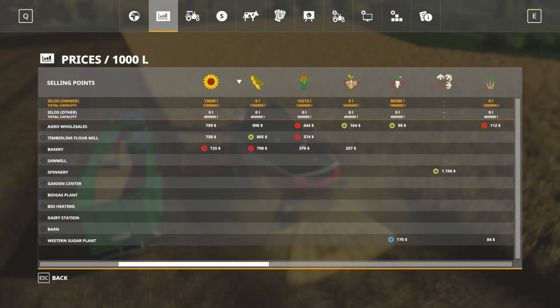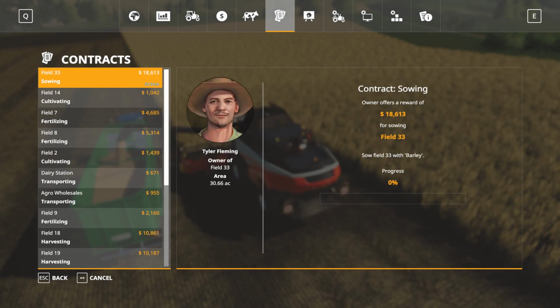Yeah, so if you look at the market page while he's unloading, where are my soybeans? $9.90 at the agro wholesales. Sounds good enough to me. And here's a sowing contract I took on. So yeah, that's going to be barley, paying us $18,500. I'll put him on course play, because by putting him on course play, I can deactivate the fertilizer. He's not paying me to put down fertilizer.